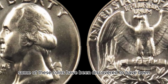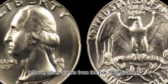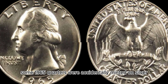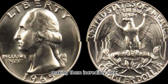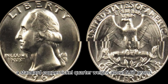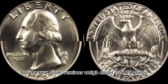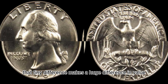Some of these coins have been discovered to have been struck on silver planchets, leftover silver blanks from the pre-1965 quarters. That's right, even though the mint switched to copper nickel, some 1965 quarters were accidentally minted on silver, making them incredibly rare. These quarters are distinguishable by their weight. A standard copper nickel quarter weighs about 5.67 grams, but the rare silver versions weigh closer to 6.25 grams. That tiny difference makes a huge difference in value.